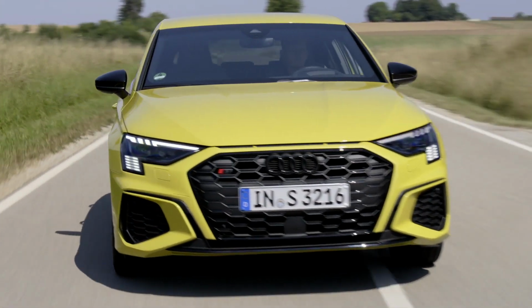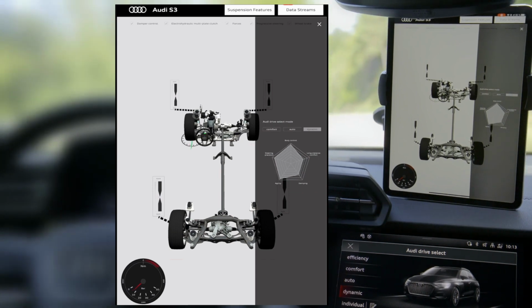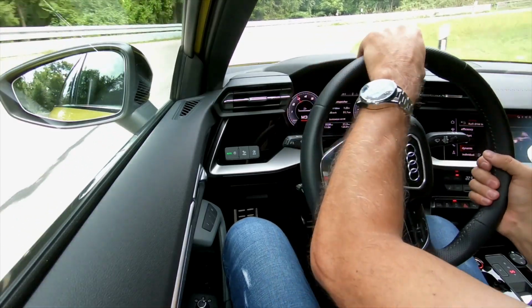The S3 comes with an optional adaptive damper control. You can set the various modes from comfort to dynamic. If we set them, you get this wonderful sonorous sound here as this setting. The chassis is now readjusted selectively in compression and rebound stages, depending on drive requirements and drive situation.